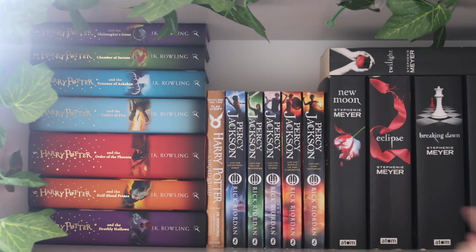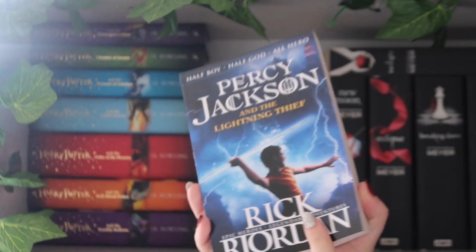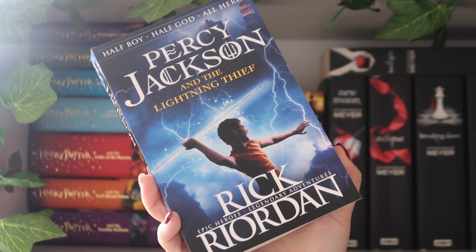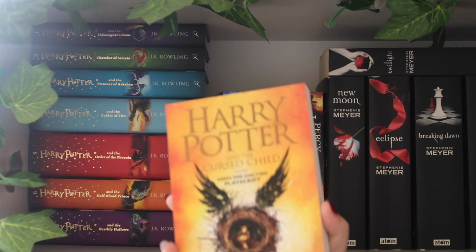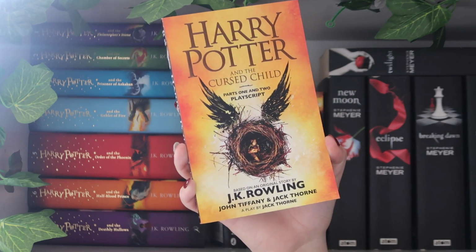The next 5 books are Percy Jackson, so I have all 5 of them in the collection. I'm just really excited to read these because I've heard so many good things about them. I never really thought I would read this, but I just picked it up and now I'm really excited to actually read them. And then right next to it I have Harry Potter and the Cursed Child, which is basically the screenplay from John Tiffany and Jack Thorne.